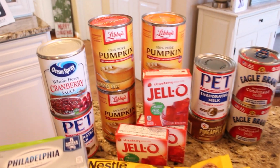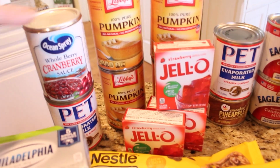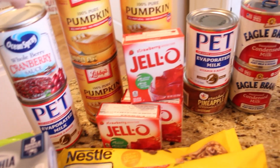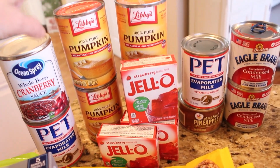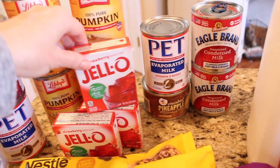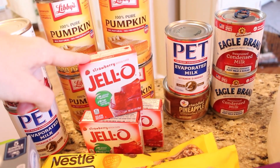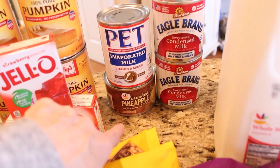In the back here, I have some whole cranberries. I like to use these for my cranberry mold. I have some evaporated milk, some solid pumpkin. I always buy Libby. I don't even know if there is another kind of pumpkin out there. I have a couple Jellos, strawberry Jello. This is also for my cranberry mold. Down there I have some crushed pineapple.